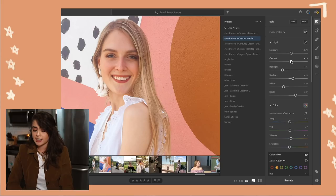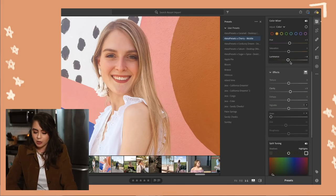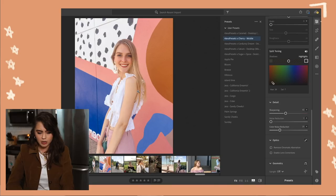So bringing in just the slightest bit of contrast really makes her beautiful features stand out. Also going to go into dehaze and bring that up a little bit. I'm gonna bring up the sharpening tool as well. So here's what we got going on so far.